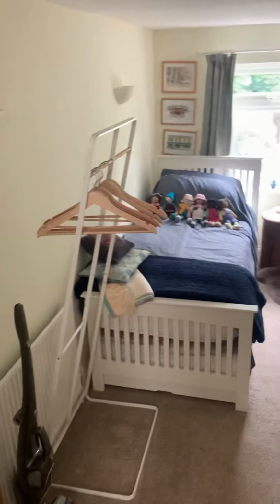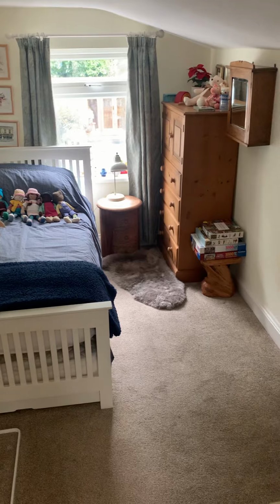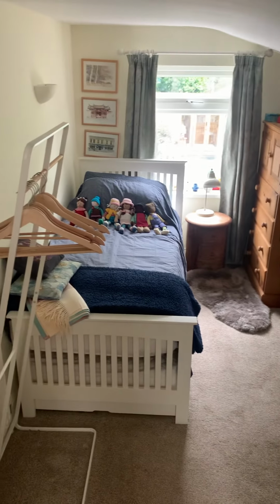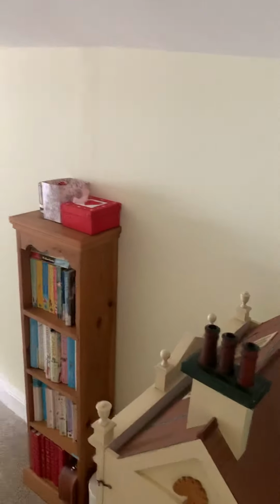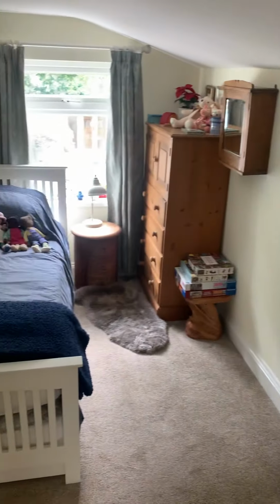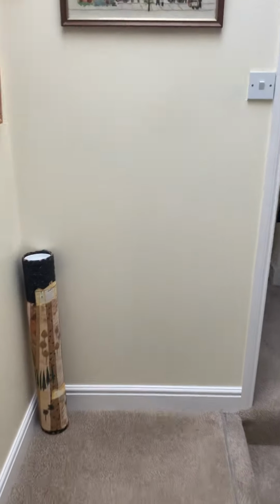And then finally, we come down to the second bedroom, which is a really nice bedroom. You can fit a double bed in here. This at the moment is a large single. Got the steps going down, but it's a really nice space. Really well kept, really well presented throughout. You wouldn't really need to do a lot in here.